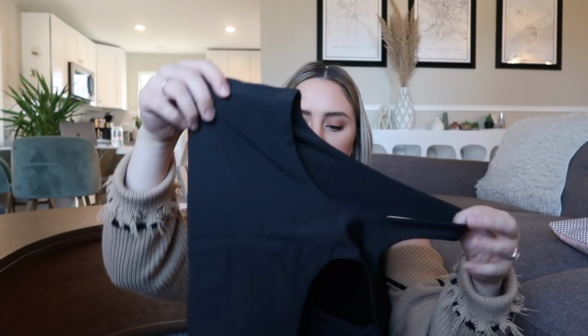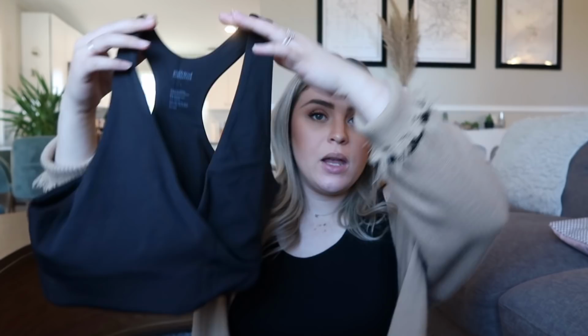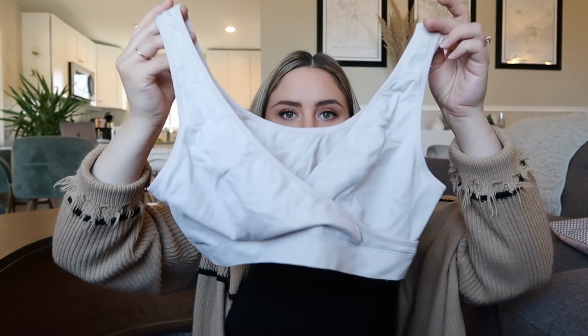I also just have this random pouch here that is filled with bras and underwear. I am bringing a nursing bra just in case too. Like I said, I'd rather have too much than not enough. So this is a Girlfriend brand nursing bra. I have another nursing bra here. It's the same style as that one, but this is the Target version. These ones are very comfortable and easy. There's no straps or clips or anything.